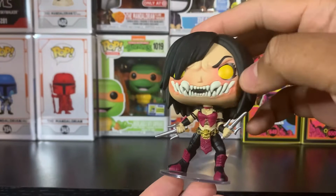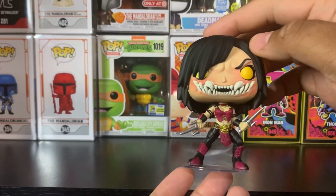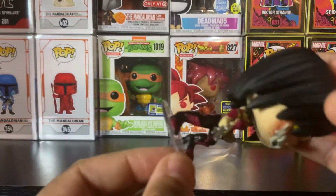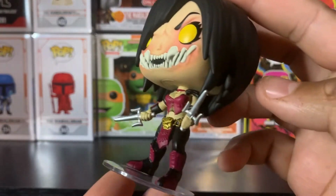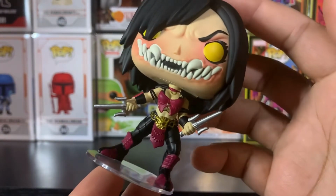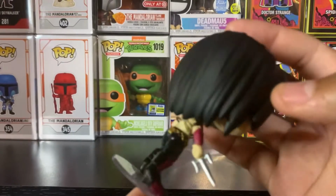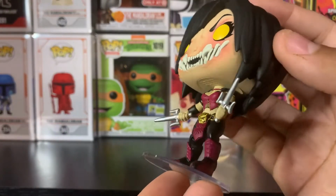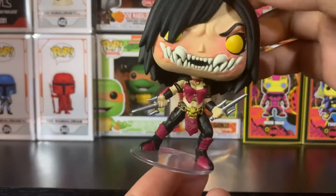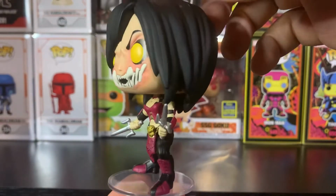So it's pretty cool. Kind of a look to her, which is really nice. The paint is really decent, especially with the small details. I mean, you will have some kind of bad paint applications on that, but they did a really good job with that as well. I do like this a lot. Fits really, really perfectly, and I do need to pick up more Mortal Kombat pops now. I hate I missed on the Goro, and I still may try to get that one eventually.